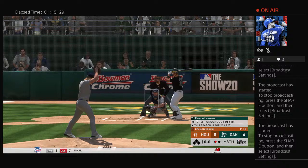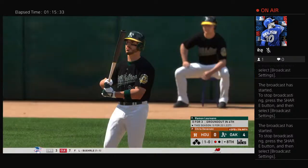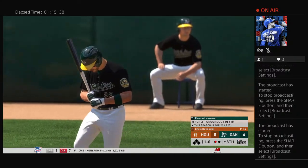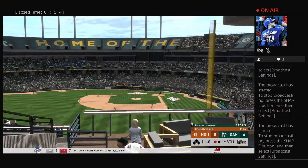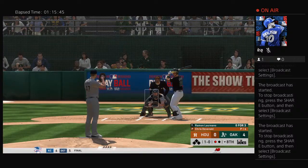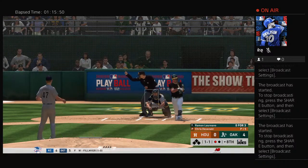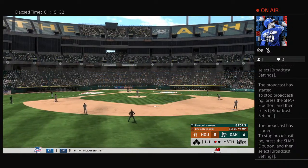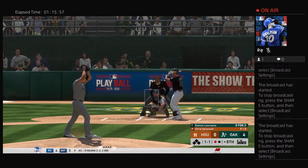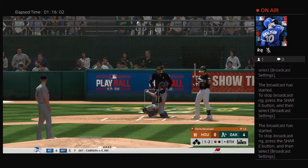Stepping in now, Ramon Laureano. As he'll take a look at a pitch too low, it's ball 1. He's hitless in 3 at-bats to this point. A ball and a strike. 1 ball, 1 strike. I think it's about time to choke up on that bat and get that foot down. He's awfully tardy right now. 1-2 now as that one's fouled off.